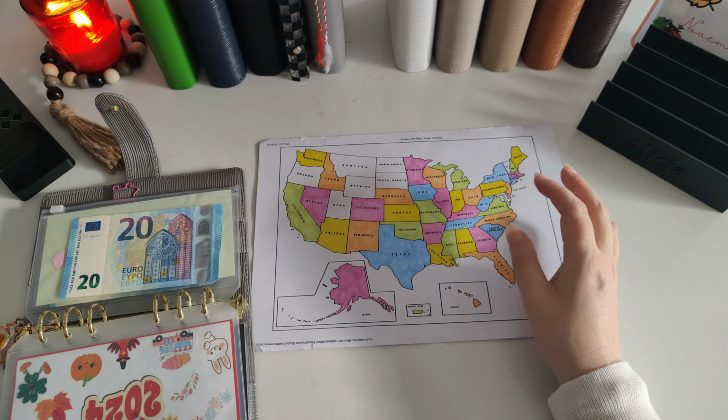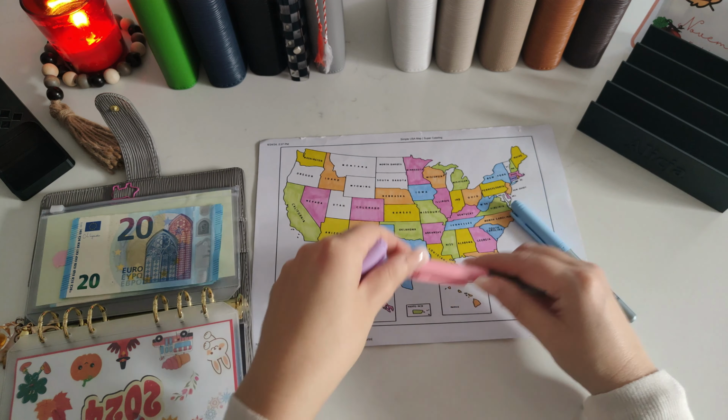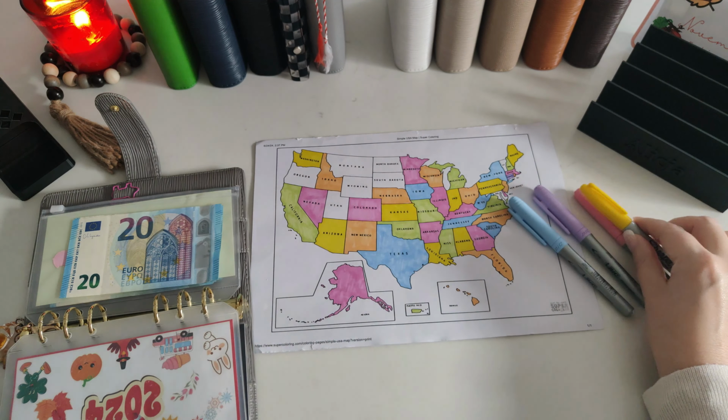So yeah, it's going to be a lot of coloring. I will fast forward. And yeah, I'm so happy to complete this challenge. And we count the money. We will count the money later. So yeah, bear with me.